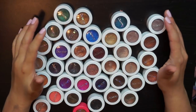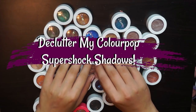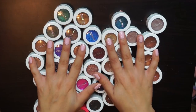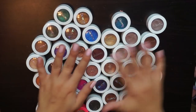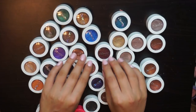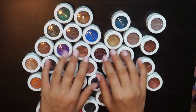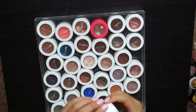Today we're going to be doing the very tough decluttering of my ColourPop shadows. These are not all of them. I have about 55 ColourPop Super Shock shadows and I need to declutter some of them. And yeah, let's just get started. This is going to be really, really hard for me, so wish me luck. First one, Chipper.